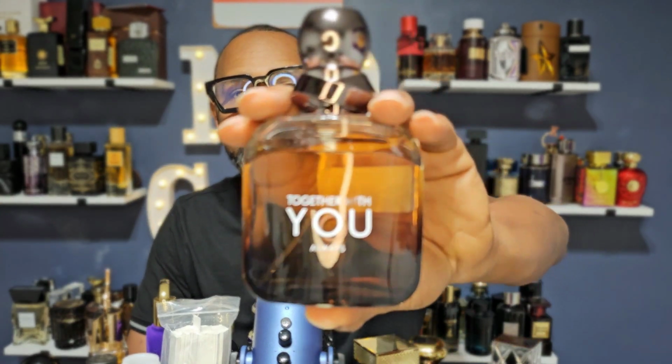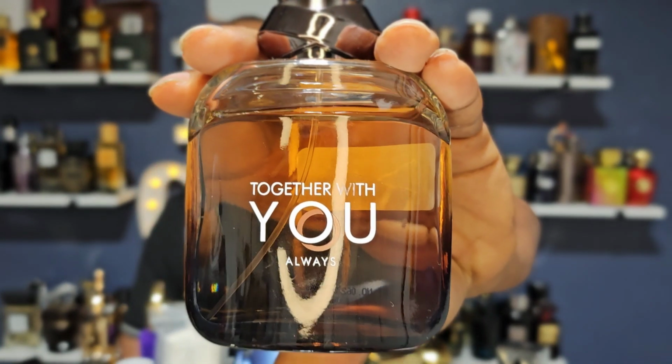It's from Milestone, one of the, I'm not saying new, but kind of new to the community as far as people talking about it. You know about it if you pick up fragrance in the rack stores and all that good stuff, Burlingtons and whatnot. This is from Murata. This is Together With You Always. This is the best dupe of Stronger With You Intensely that I have come across.